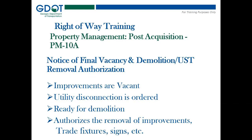Again, the property management form PM10A is the official notice to the department that the parcel is now vacant and the demolition and UST removal can proceed. It certifies that improvements are vacant, that any utilities that are connected are being disconnected, that the parcel is now ready for demolition activities, and authorizes the department to proceed with the removal of those improvements and or trade fixtures.